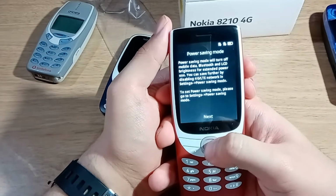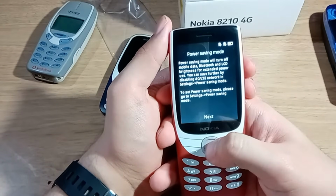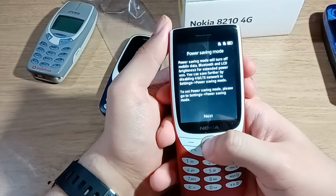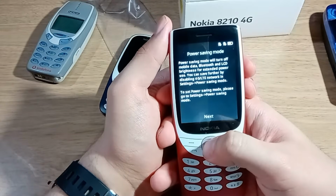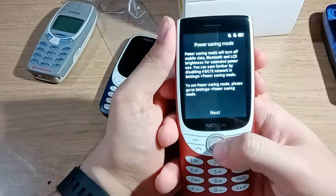Power saving mode. Power saving mode will turn off your mobile data, Bluetooth and LCD brightness for extended power use. You can save further by disabling 4G LTE network in settings, power saving mode. To power on saving mode, please go to settings, power saving mode.